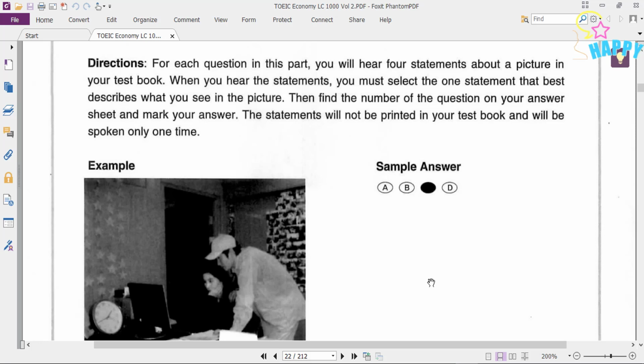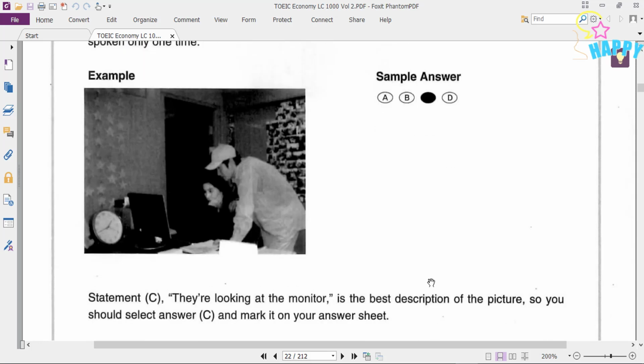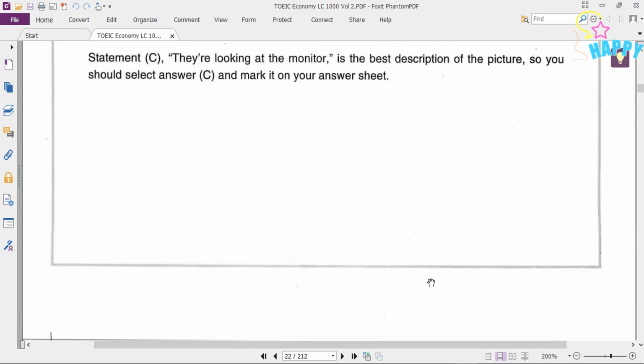A. They're opening the door. B. They're taking a picture. C. They're looking at the monitor. D. They're arranging the papers. Statement C. They're looking at the monitor. Is the best description of the picture, so you should select answer C and mark it on your answer sheet. Now, part 1 will begin.